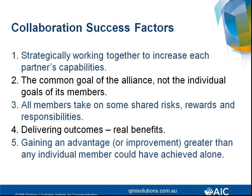Each member may have other individual goals, but you must both be striving for the same thing, such as entrance into a particular export market, or to be able to tender for a particular work package in a big infrastructure project. All members on that collaboration must share risks, rewards, and responsibilities. Otherwise, it is highly likely that one particular group does not feel that their contribution is fair or they're not being treated fairly, and that is more likely to derail a collaboration than missing a technical milestone. The reason you're entering into collaboration is to deliver real benefits for your business and your partner's businesses, and that is the focus, more than anyone could do on their own.